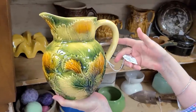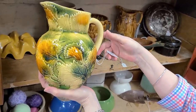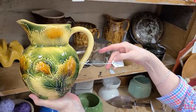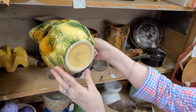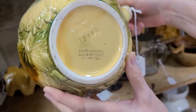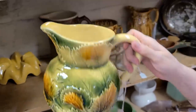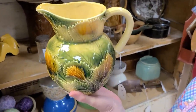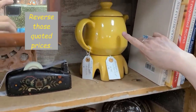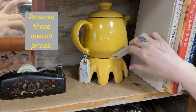This is very pretty. It's considered majolica. Wow. That kind of glazing. Gee, beautiful job, huh? 32. Hand painted in Italy. Kind of hard to read. And Cora, I think. That's very pretty. And this is a Francoma teapot. And the teapot's 38. And this is a Francoma teapot stand.